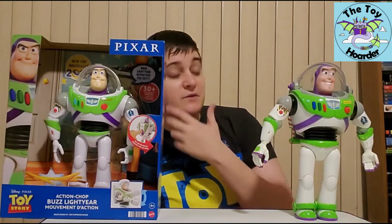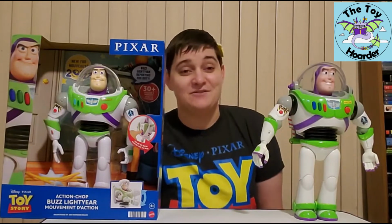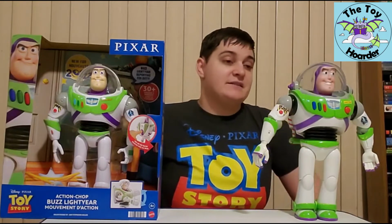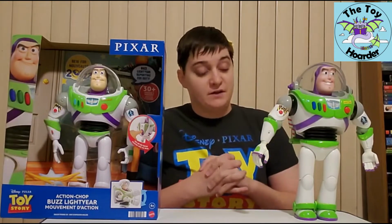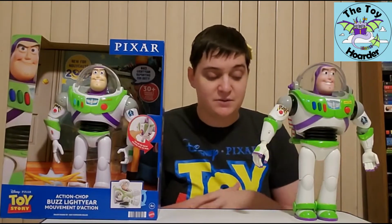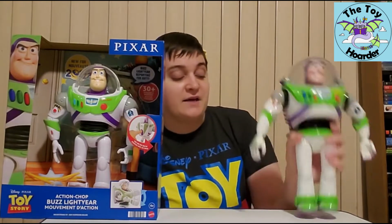I picked him up at a thrift store super recently, which is why he is nearby right now, because I have to check his batteries and see if he works and try to get him working if he does not work. But I figure I can either use him as a Buzz toy or use him for parts for my other Buzz Lightyears. But he does have Andy on the bottom.